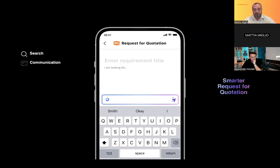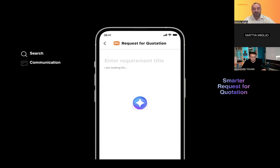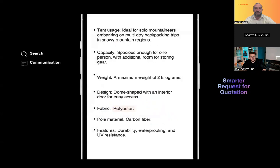What else can our smart assistant do? It can generate requests for quotation for you in a smart way. So we call it smart request for quotation. For example, here you want to create a request for quotation for a winter tent for mountaineers under 2 kilos. So you ask the smart assistant to generate the requirements. Basically, in a few seconds, it will create a request for quotation for our suppliers. In this way, you will receive quotations from different suppliers across the globe based on the specifics that you have mentioned in the request for quotation.